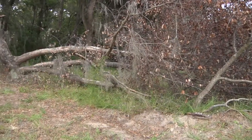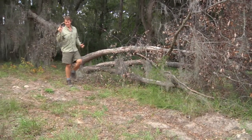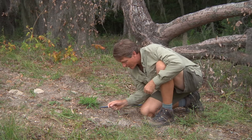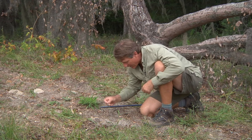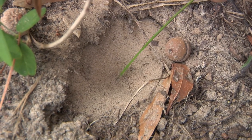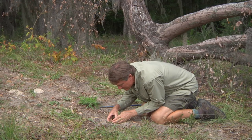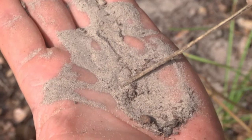You know, the ground is littered with these little tiny pits, and these pits are actually evidence of one of our really common insects. So I think I'm going to dig one of these up. First of all, I'm going to see if somebody's in there. And sure enough, so I'm going to dig one of these things up and sift through the sand.